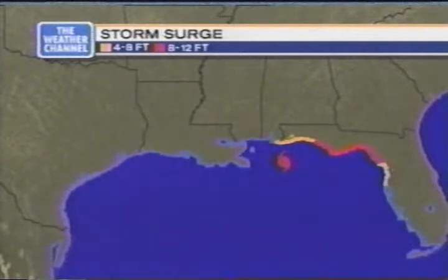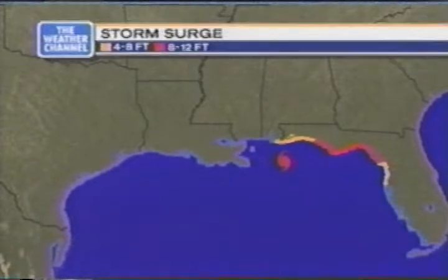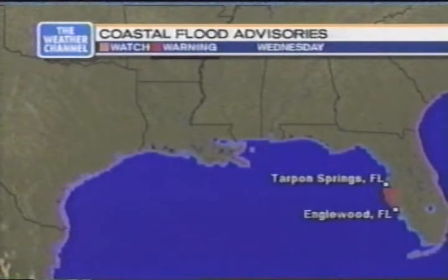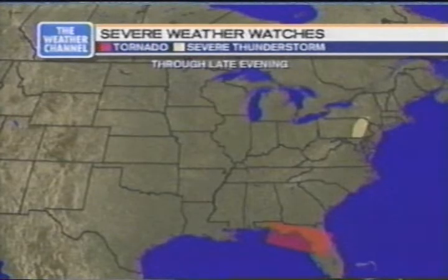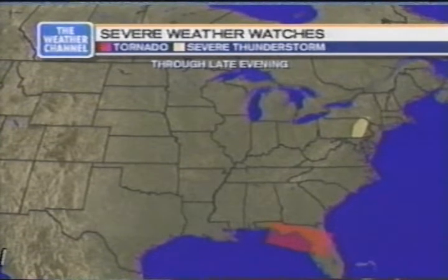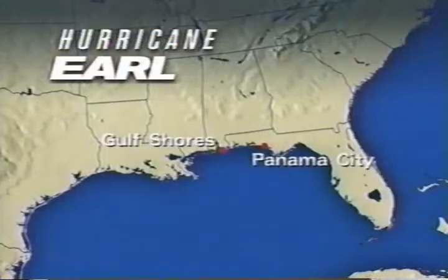Storm surge could get up to 8 to 12 feet locally from around Panama City and Destin all the way to Cedar Key, including Apalachee Bay and Apalachicola. That is serious, folks. 8 to 12 feet could be very damaging flooding, especially where you don't have much dune protection. And also, we now have a coastal flood warning from Tarpon Springs to Englewood, Florida, just about down to the Tampa Bay area, for flooding along the coastline as our winds come in off the Gulf of Mexico. Not to forget that we have a tornado watch in Florida that's associated with Hurricane Earl.